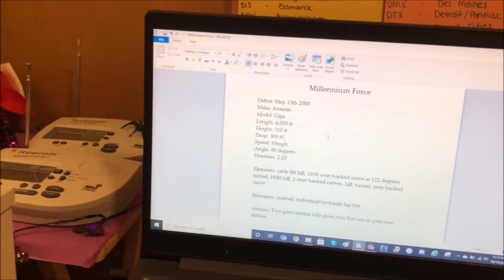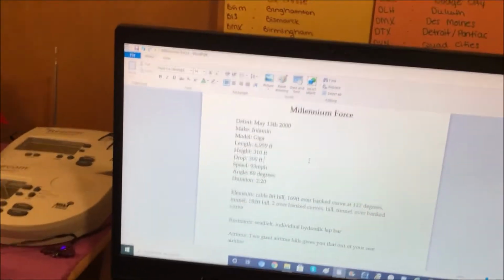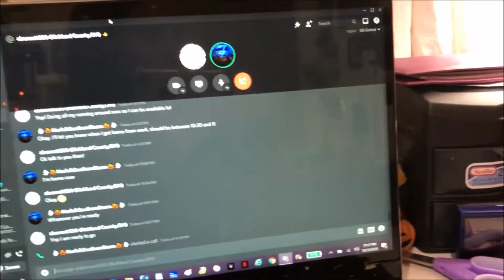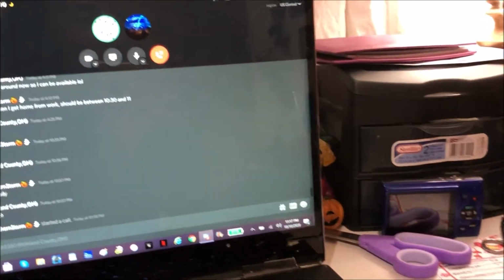And by the way, one of these days I am going to go to Carowinds. I would love to go there. Oh my gosh. I'll figure it out myself. I'll go to Carowinds, I'll go to King's Dominion, I'll go to them all. I would love to, one day.